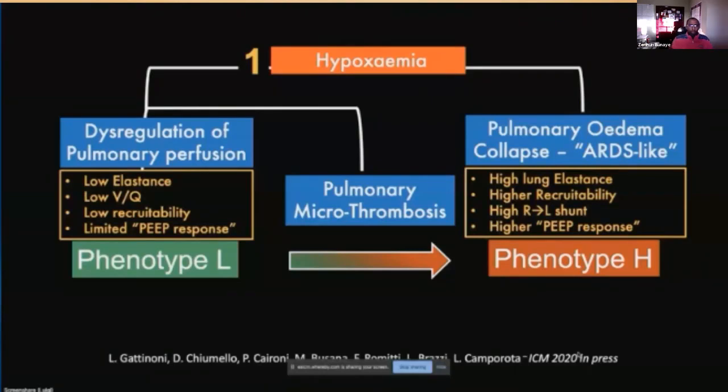So when they come with hypoxemia, again, the two subtypes, the phenotype L, the mechanism is the low VQ mismatch. And when they start to have a high work of breathing, and the edema slowly develops in the lung, they could transition to the other type. So they need to be carefully watched.